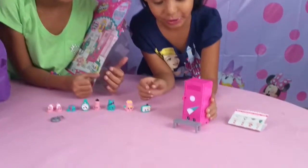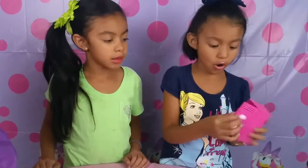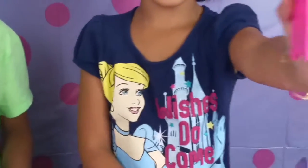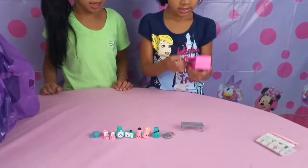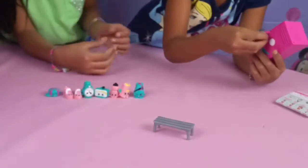Okay, so I'm going to show you this locker that opens and closes. This has a locker that opens and closes and has a beautiful mirror for Shopkins to have. It comes with a bench, a bench and a lock for locking to close your locker.